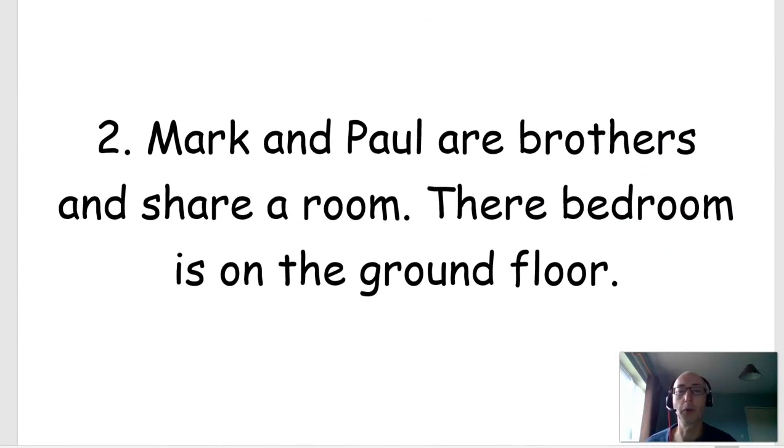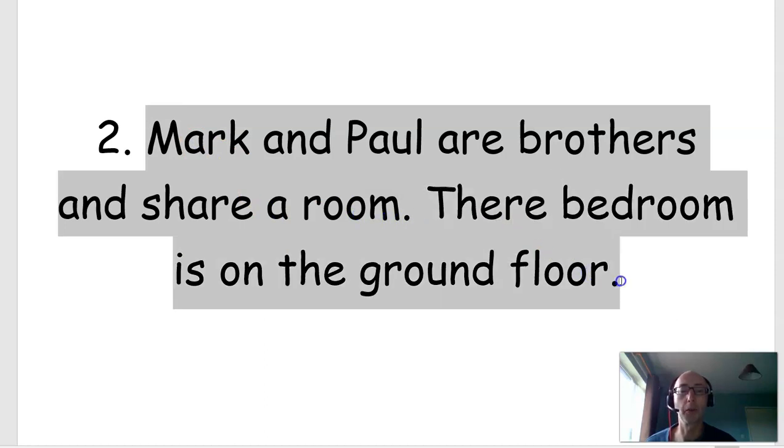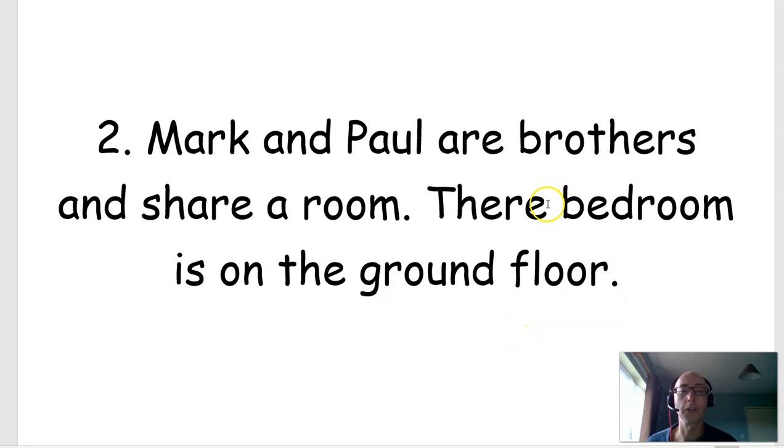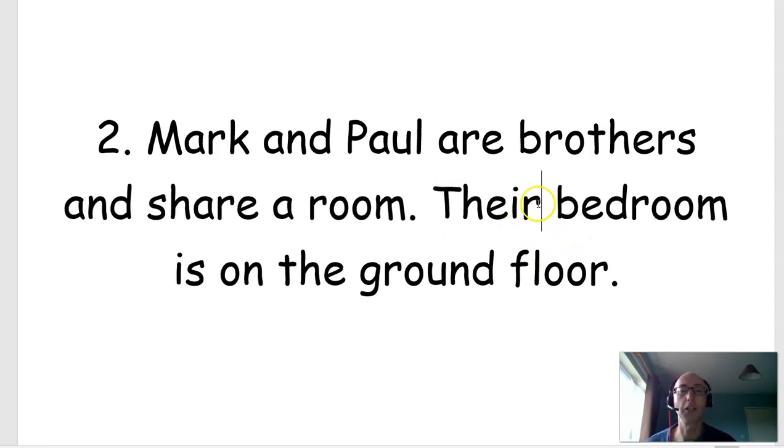Again, number two. Maybe pause the video, have a little think. Decide if this is correct or incorrect. I'll go on straight away with the answer. "Mark and Paul are brothers and share a room. There bedroom is on the ground floor." So that's there. We're talking about Mark and Paul. The bedroom belongs to them. So it's possessive. The possessive is T-H-E-I-R. So it's incorrect.